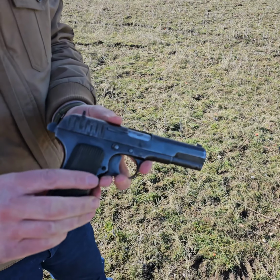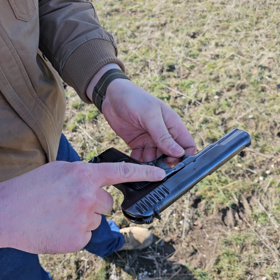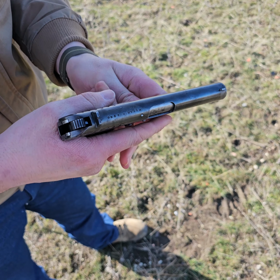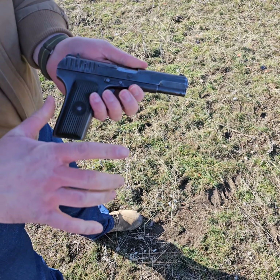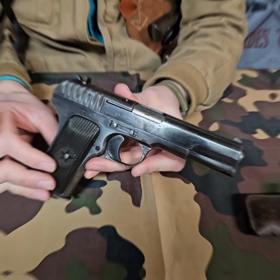So, that's the TOKAREV. They're really cool guns. They're very basic. So you basically just have a slide release there. There's no safety. The safety is actually the half cock. And that locks up the slide and trigger. I would not carry it that way, but if you're shooting and had to put your gun away, you could just drop it to half cock without having to clear it.